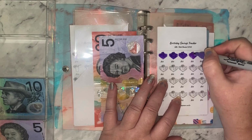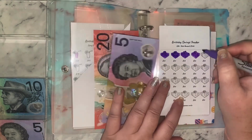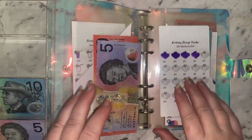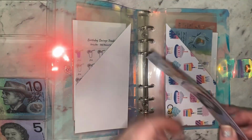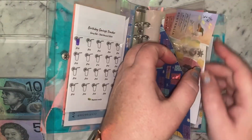If I come across things, I know pretty much all of what I'm getting my daughter. I'm not sure about my son yet. I'm wanting to get a few keepsake things, but it's not as easy for boys. So I'm not really sure what I'm going to get him.